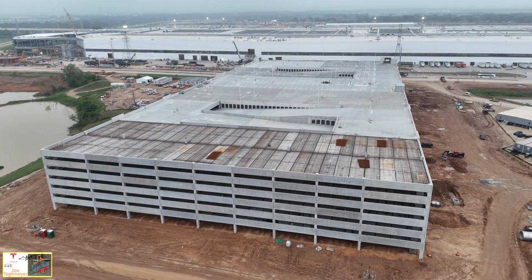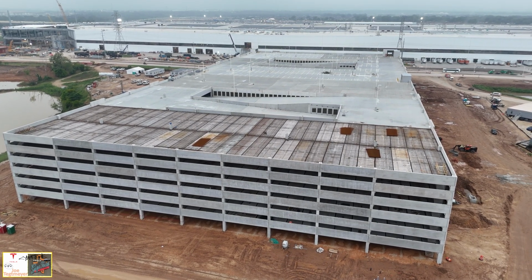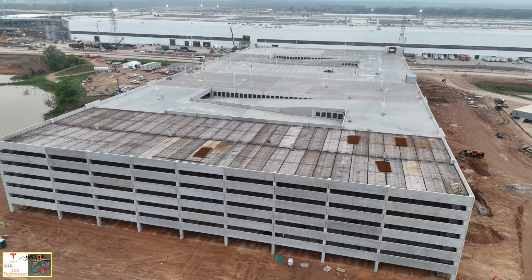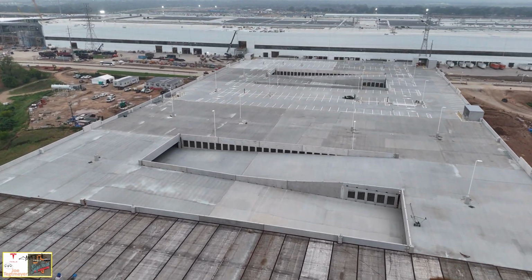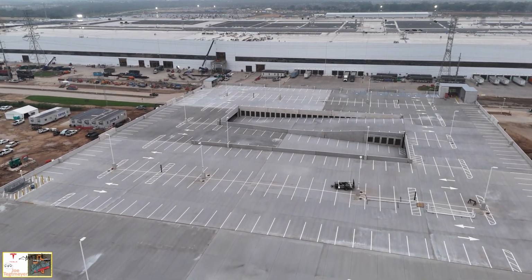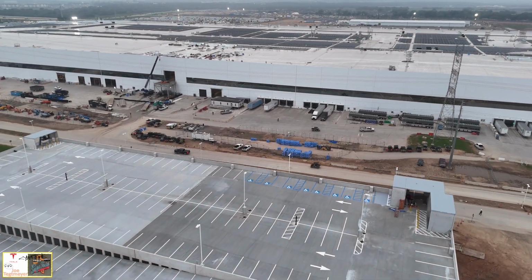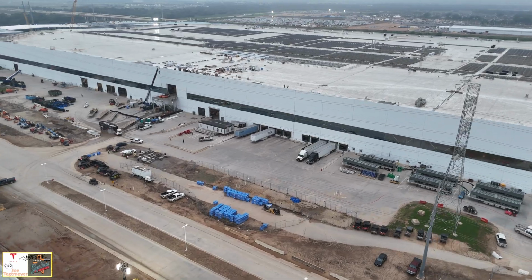As we come in closer to the multi-level parking garage, we can get a good sense on this east side of that rebar mesh and that one large section remaining for concrete to be poured on the top of the structure, and then that will complete the rest of the roof area. We do see more of the lighting, a lot of the markings for parking, and work at this northwest corner where the elevator is located, at least the one that comes up to the roof area.